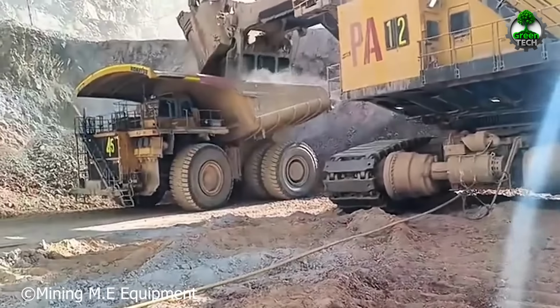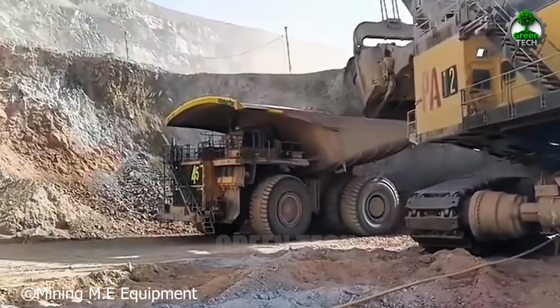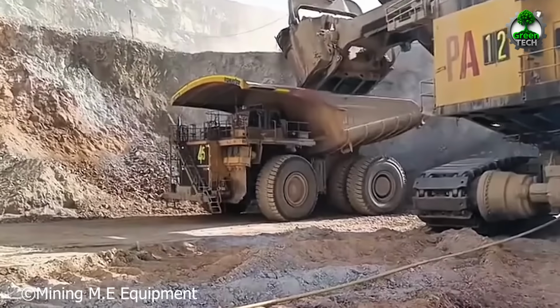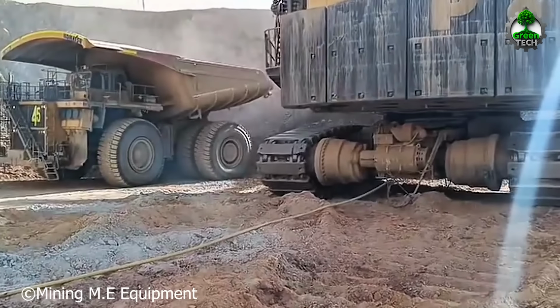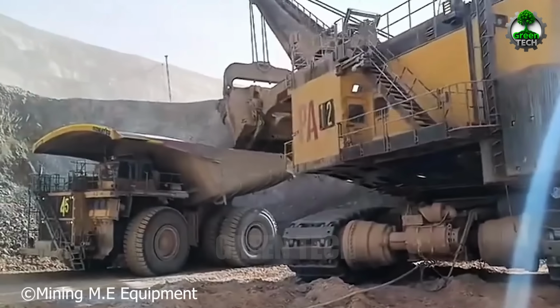Standing in front of a P&H shovel in a Chilean mine is like staring at a moving skyscraper. Each bucket hauls enough rock to fill a dump truck the size of a house. The silence of the scene makes the scale feel even more surreal.